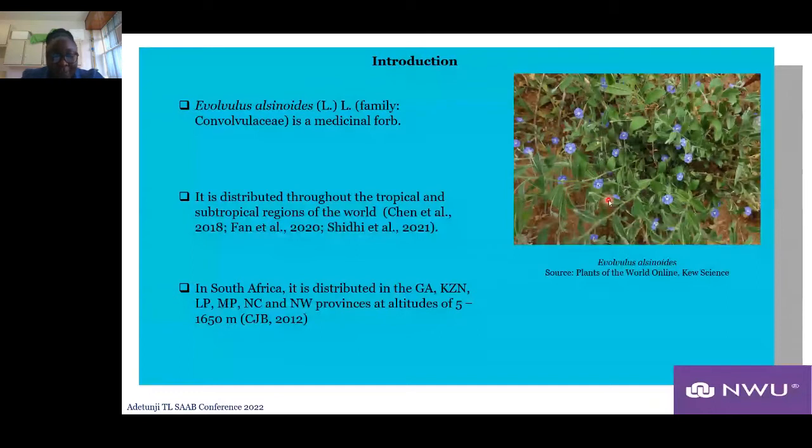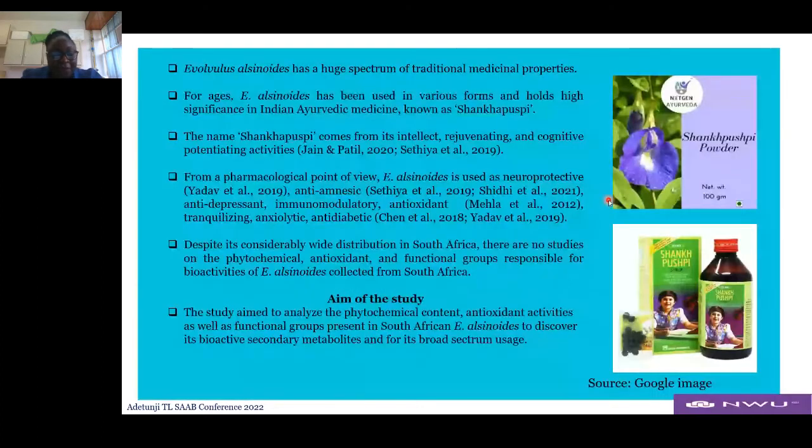Although it is a small plant, about 0.2 to 0.6 meter in height, it has a big impact as it provides important food resources for African game species, and it also possesses important medicinal properties. For ages, Evolvulus alsinoides has been used in various forms in traditional medicine.